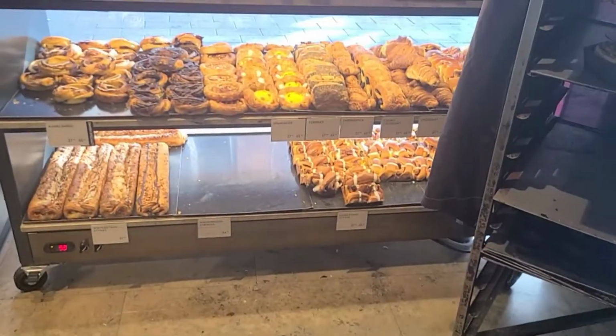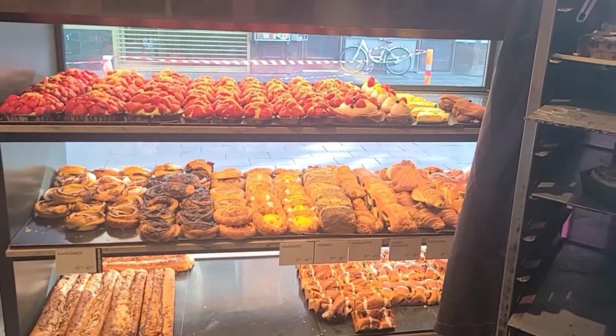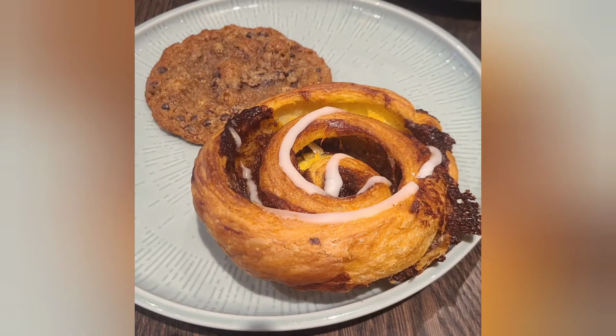The secondary bakery was definitely a success. Okay. As you can see, we got our cinnamon rolls. Danish cinnamon rolls are a little bit different than American cinnamon rolls. They're flakier and they're a little bit more separated, but they still have cinnamon and sugar, so it's all good.